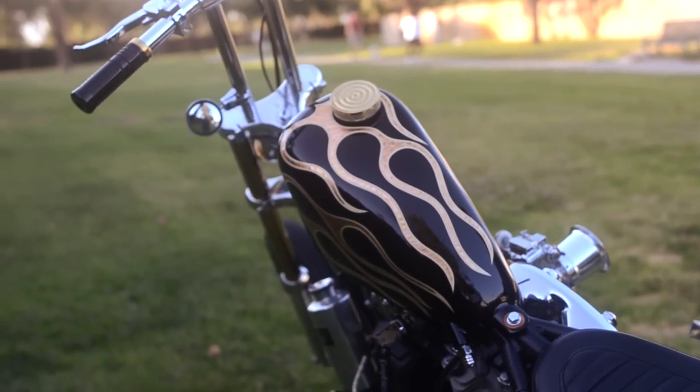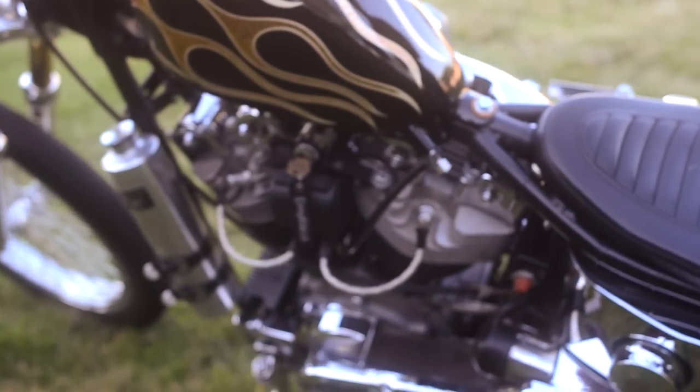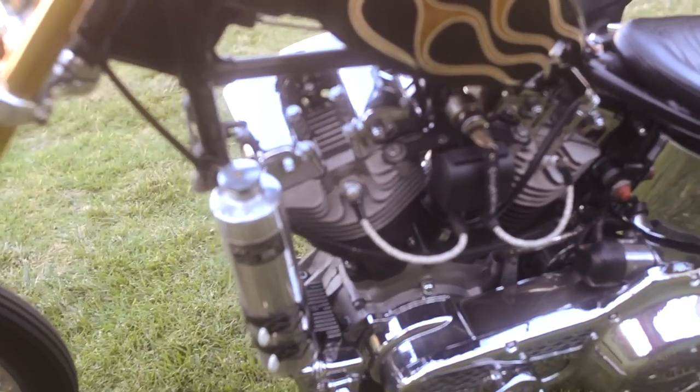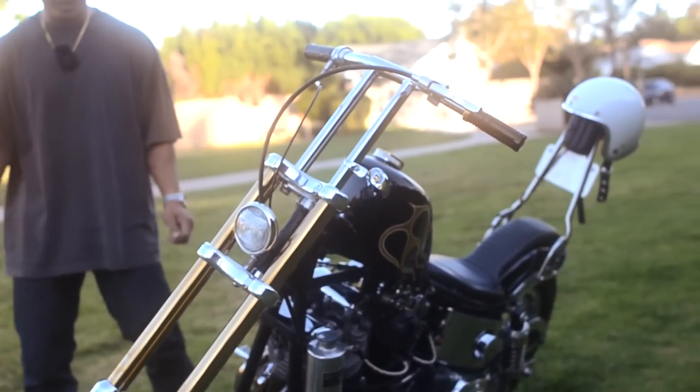Like, it's a big engine. Those guys like to go fast, you know? Yeah. And that's the style. I like to ride my bike, you know what I mean? It just doesn't look good. It has to ride better than it looks. Yeah, that's my motto, you know?